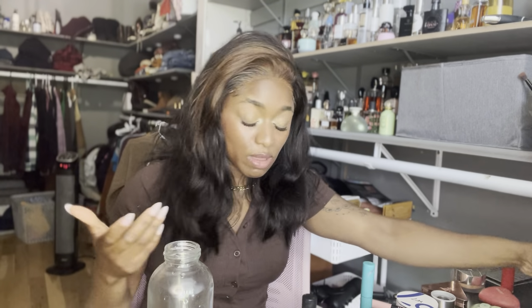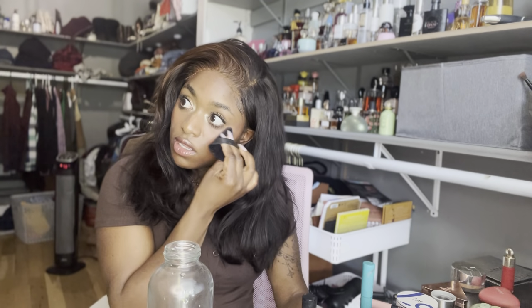I also extremely love the smell of this. This smells so good. So I almost use it like a refreshing spray sometimes too. And I feel like it refreshes my makeup because I usually bring that with me. And then I have like a puff. And I always carry a little makeup with me too, just in case. And I just do this.